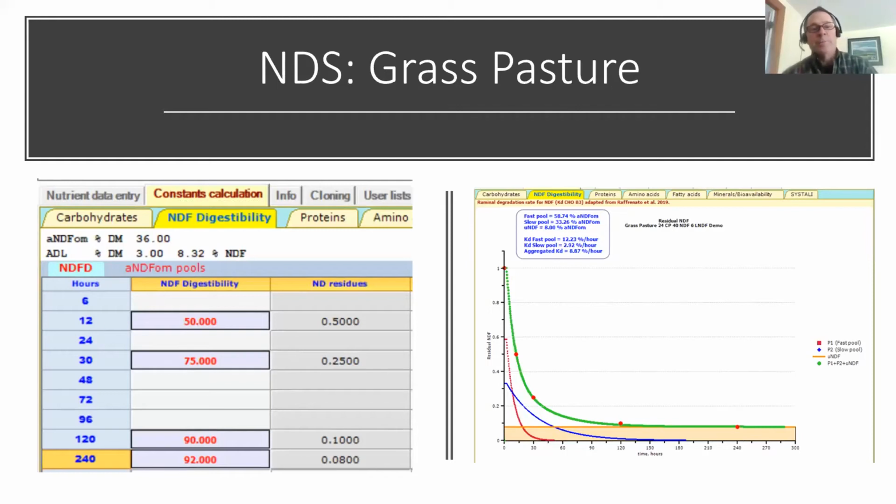If we look at a pasture sample, we see that 75% of the NDF is degraded in 30 hours. And after 5 days, 120 hours, 90% of that fiber is gone. And after 10, 92. So that tells me there's only 8% of NDF that is truly indigestible in the rumen. And that's depicted by this curve. We have a huge fast pool. In the first 30 hours here, 75%, in this case, we count downwards. 25% is still remaining, 75% is gone, and so forth.